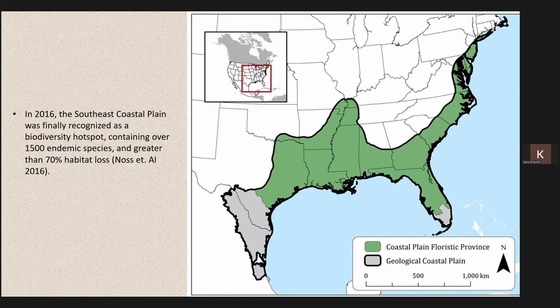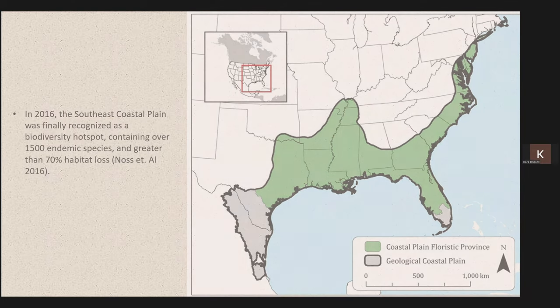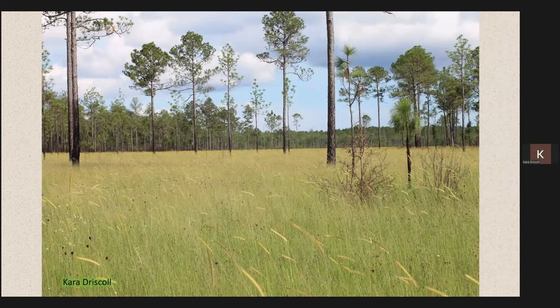So this whole region has suffered about, I want to say, 90% habitat loss, because the major plant community in this region was the longleaf pine forest. But that's a different discussion. So here's a great example of this.